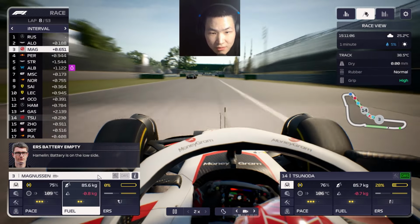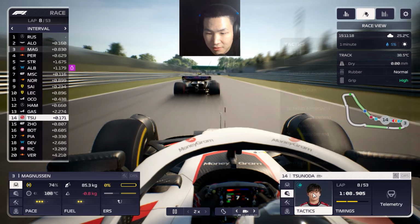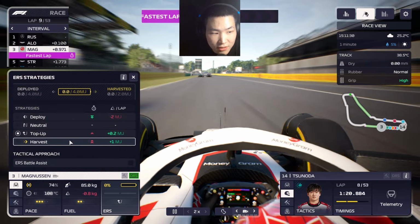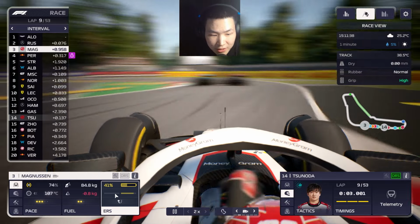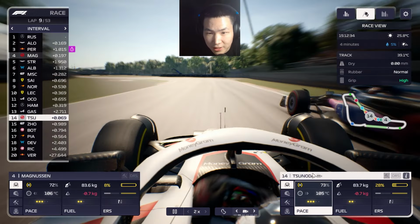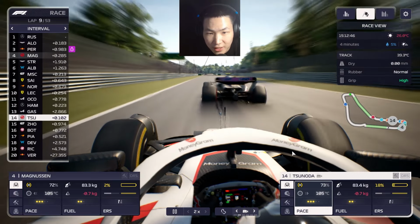Battery's on the low side, that's fine. Tsunoda aiming for a move on Gasly here. We'll wait for that. I think Magnussen should get DRS. Yes, he does. Perez all of a sudden cooking right behind us as well. Oh, Magnussen trying a nice move around Ascari on Perez. Meanwhile, Tsunoda also trying a move around Ascari on Gasly.